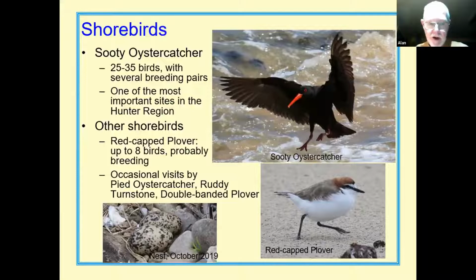Also, particularly in migration period, ruddy turnstones and double-banded plovers drop in sometimes. But that's kind of it for shorebirds as a general rule. It doesn't have mudflats on the island, so you don't get the godwits and the curlews, that kind of thing.